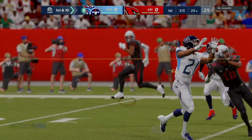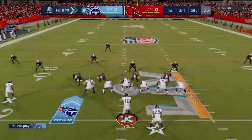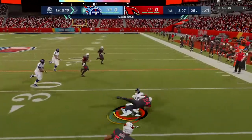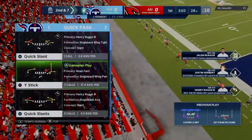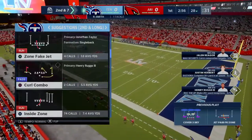The beauty, though, is it's happening early. If they don't panic, they don't compound this problem, they've got a long way to go and a chance to get back in it. Oh, a nifty juke there. Not much fun for a guy trying to tackle him. And he'll be upended at the 28-yard line. Just a 3-yard gain there. 28-yard line. A gain of 3, second down. Brings up 2nd and 7.